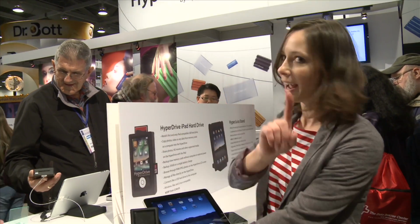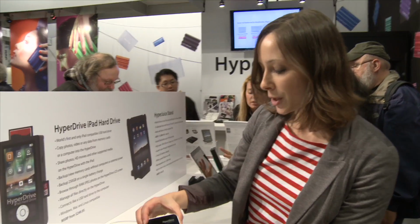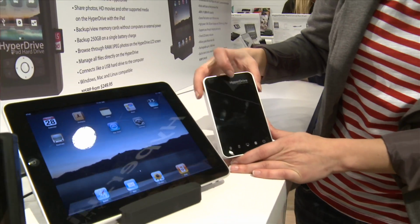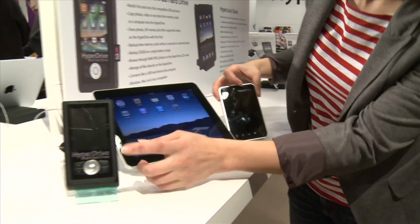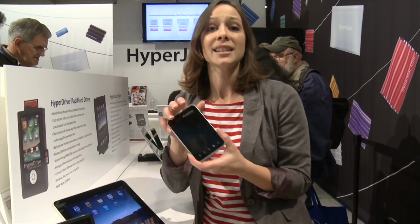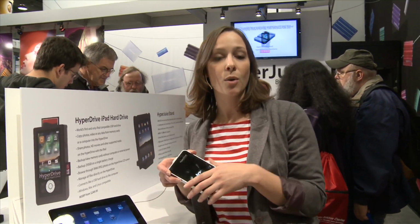You can actually just get the case and put your own hard drive in. That starts at $249. If you want a 120 gigabyte hard drive, that starts at $299. Now, for a less expensive option, you have the HyperDrive hard drive for iPad. Let me just clarify, because I know the names sound very similar: HyperDrive hard drive for iPad, or HyperDrive iPad hard drive. So a little bit of a different name, but you get the idea. This does not have the SD slot or the CF card slot. It doesn't have the monitor, but it is less expensive. It starts at $99 for the case only, or if you want a drive, that starts at $199. So great option for those of you who want more storage out of your iPad.